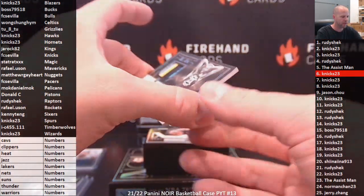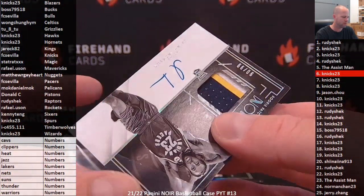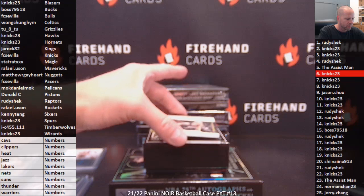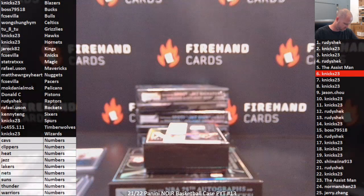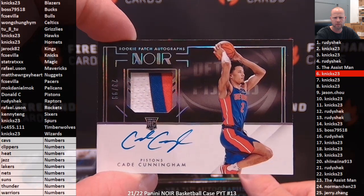All right, next up for the Indiana Pacers, black and white RPA to 99, Isaiah Jackson going to FC Sevilla. For the Sacramento Kings, Jason Williams, 8 of 99, going to J-Rock 82. Use a magnetic holder for this one. Magnetic holder. We are going to go Cade Cunningham, 23 of 99. Congratulations, Donald. With the Detroit Pistons.